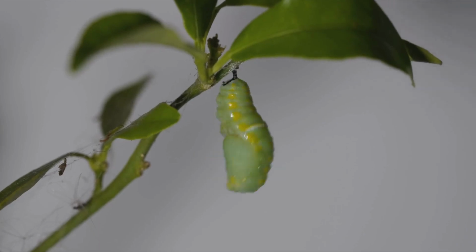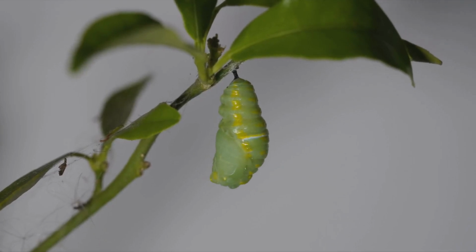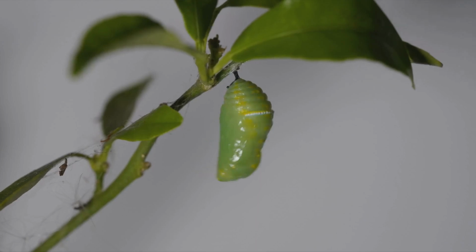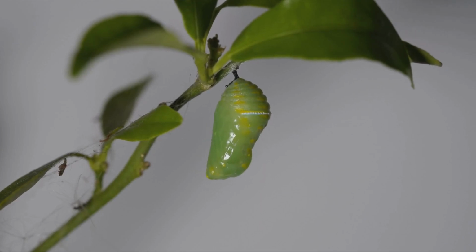Inside the chrysalis, a remarkable transformation is underway. The caterpillar, once a crawling creature, is being completely rebuilt into a butterfly, guided by an ancient genetic blueprint passed down through generations. This process, called metamorphosis, is one of nature's most astonishing feats, where the old body is broken down and reassembled into something entirely new.